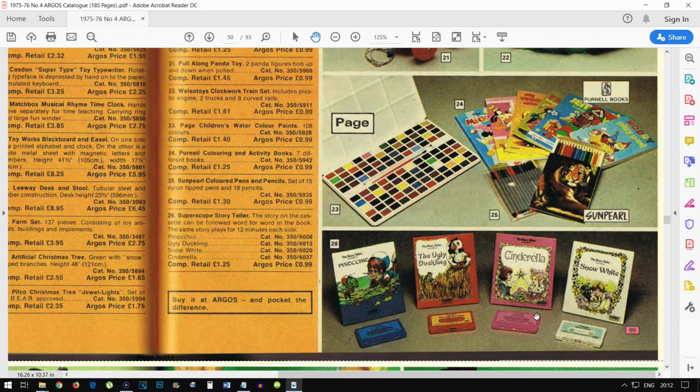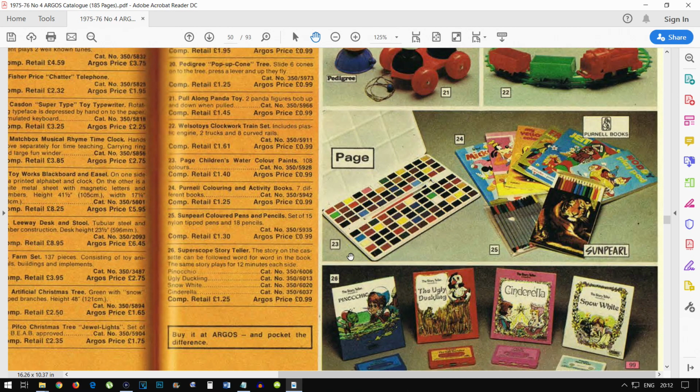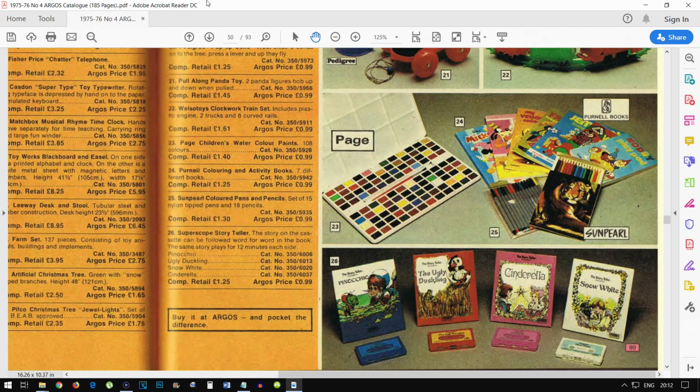Super Scope Storyteller. Oh, you have tapes. Books and tapes. That's pretty cool. Yeah, 99p each. Bargain. Bet they'd be worth a bloody fortune now, wouldn't they? Imagine, not that anyone has got the medium to play tapes anymore, so you'd have to transfer that somehow.